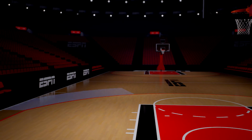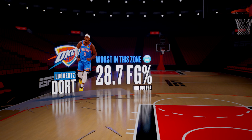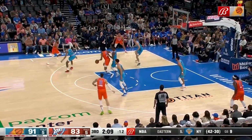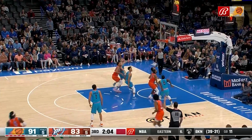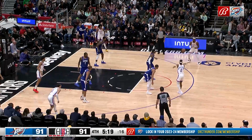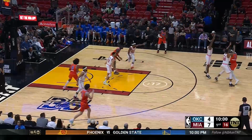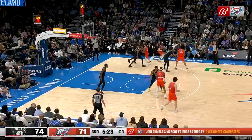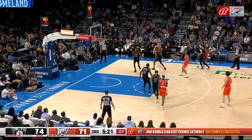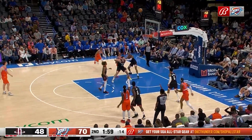Oklahoma City's Lu Dort is a great young defender, but if there's a weakness in his bag right now, it's his three-point shooting. Dort was the least efficient shooter here, converting just 28.7% of his 129 attempts in this area, despite being left wide open on many occasions. If he can develop a more reliable catch-and-shoot game, he will become one of the league's premier 3-and-D players, but his shot just isn't there yet.